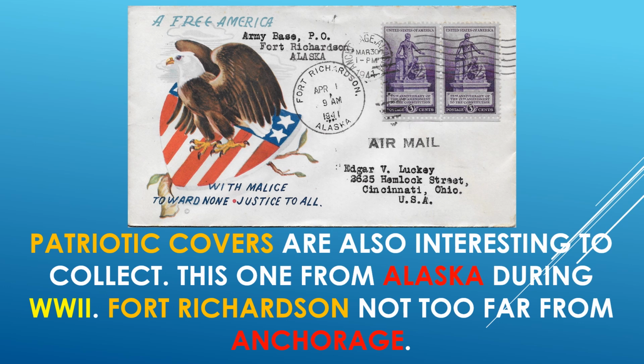I feel at least. This one is from Alaska during World War II, 1941, at Fort Richardson, which is not too far from Anchorage, kind of heading in an easterly direction, northeasterly perhaps, from Anchorage to get to Fort Richardson.